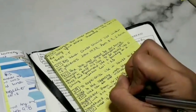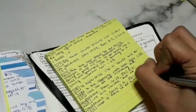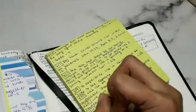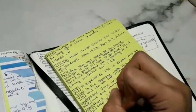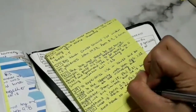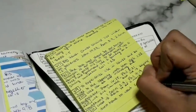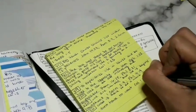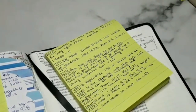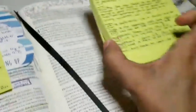So God is able to do a work in us now. Don't have to wait. And the cross reference is Colossians 1:29. So that is pretty much it.